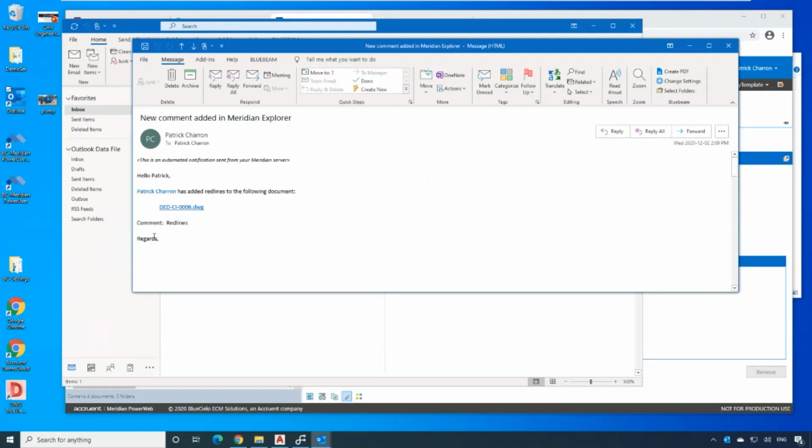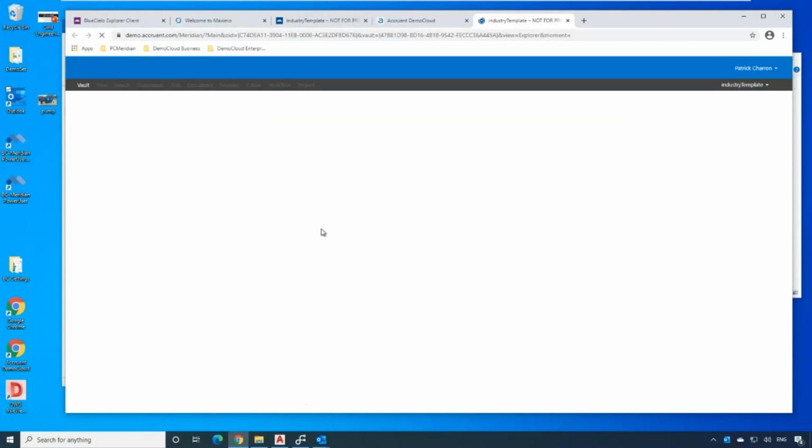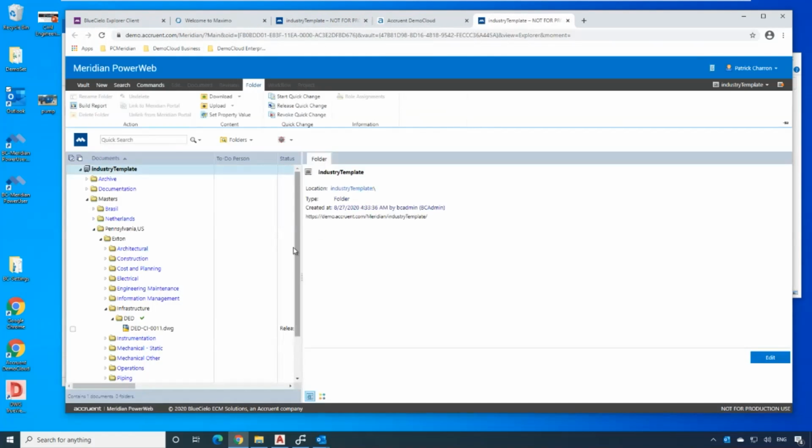There's nothing that has been added to that email, but keep in mind that this can all be customized. If you want to have a specific formatting, if you want to customize that notification, we can definitely make it look much better for your environment. So here it tells me that Patrick Charon has added a red line to that document. I'm going to click on the document right here, and it brings me to the folder structure and the documents that include that document.